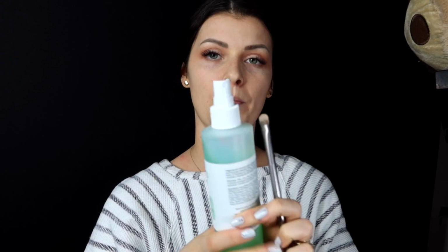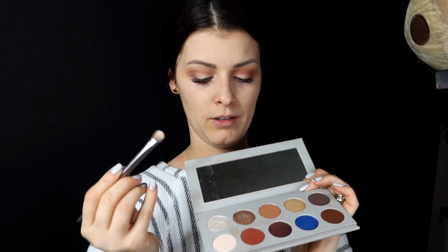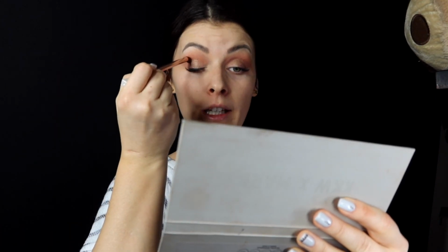Now I'm gonna take this Sephora flat brush. I'm gonna just spray it with some mixed spray from Mario, and I'm gonna use this color. I'm gonna go right on the. Now I'm gonna blend all together again.